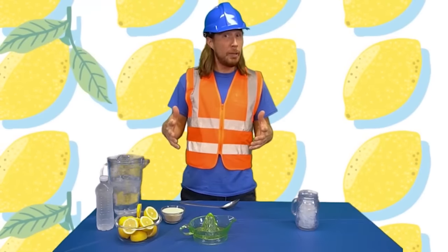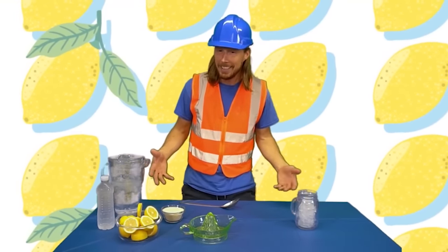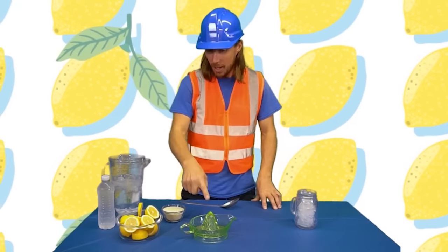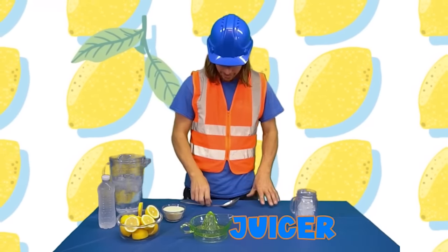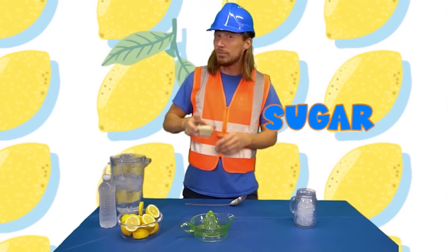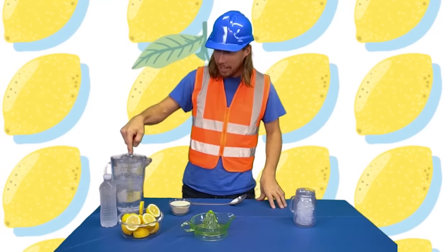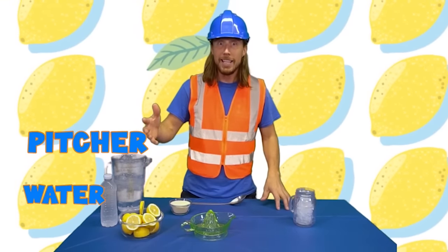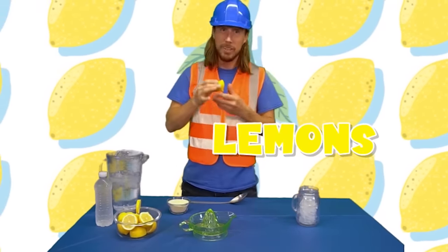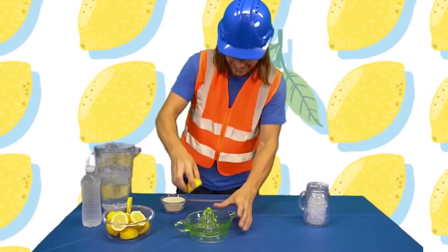We're almost finished with our lemonade stand, but you can't have a lemonade stand without lemonade, right? So that's what we're gonna do now, all right? We got some special tools for it. We got a juicer, gotta have that. Gotta have a spoon, gotta stir it. Gotta have some awesome sugar. Oh yeah, you gotta have a pitcher and water. Oh wait, we need lemons, lots and lots of lemons. So let's get started. We've already cut them, right? Got that in there. So let's start juicing these things.